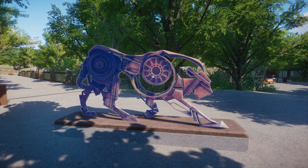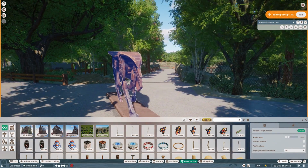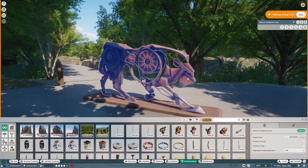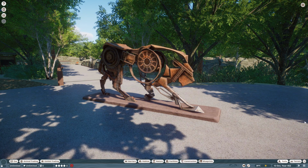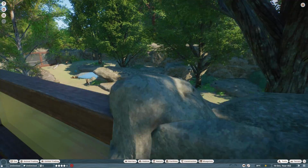And this is amazing. It's an African sculpture lion. Why didn't I ever see this thing? Really looks cool. I thought it was custom made for a second, but I never saw the pieces either. I didn't know we had that in the game.